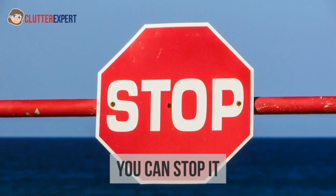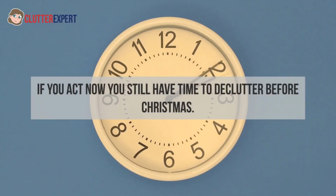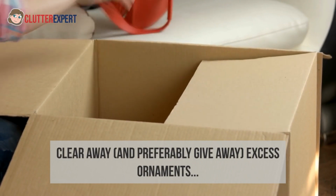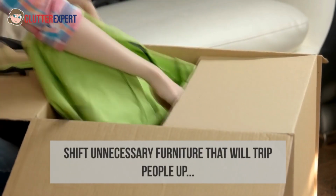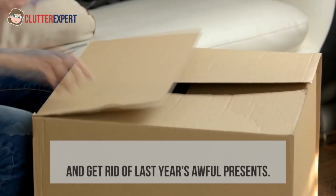You can stop it. If you act now, you still have time to declutter before Christmas. Clear away, and preferably give away, excess ornaments, shift unnecessary furniture that will trip people up, and get rid of last year's awful presents.